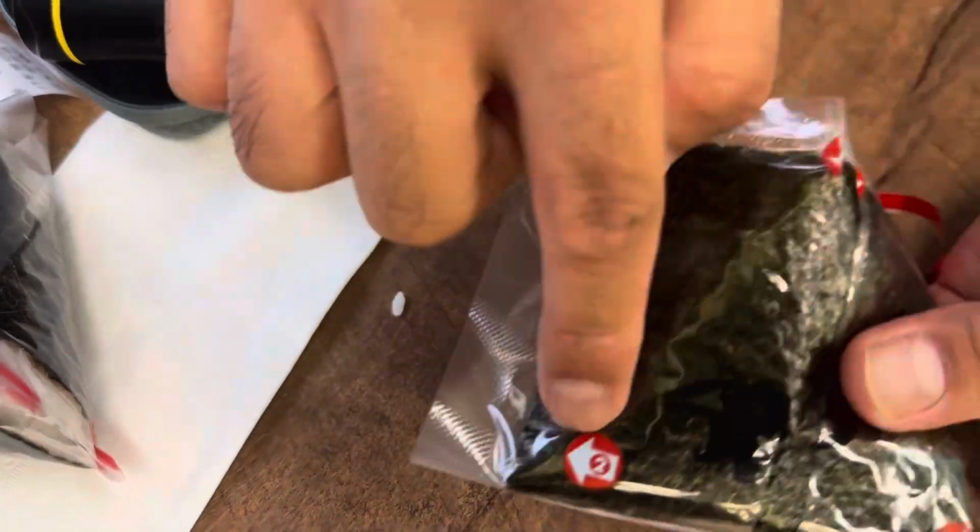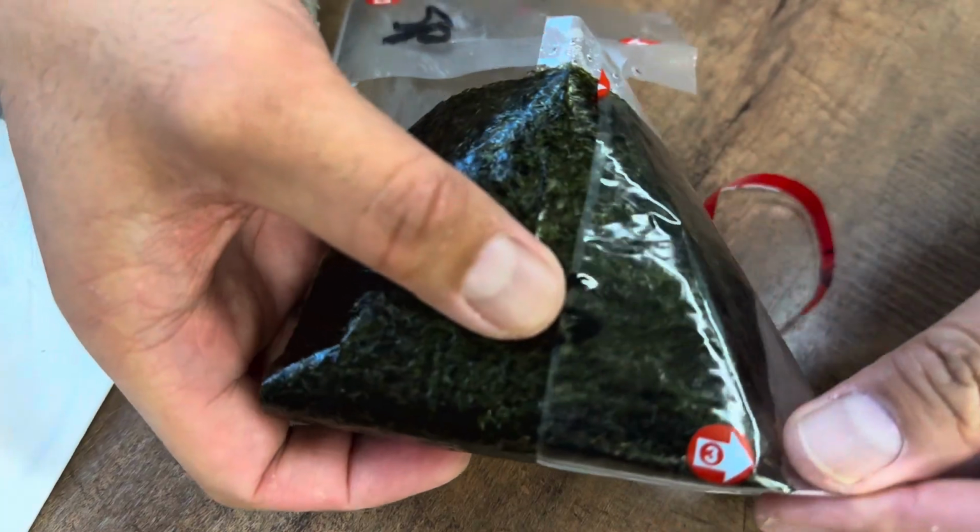It's cooked salmon, though, you should know. It's not raw salmon, but you can get sashimi over at the counter if you're interested in that. The way it's wrapped, it keeps the seaweed nice and fresh and crisp, so you don't have to worry about it getting too soggy until you unwrap it. That's great. Let's try another one.